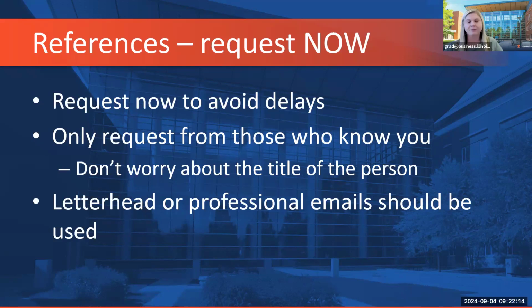So request early, and most importantly, actually email them or talk to them in person to ask before you put their email address down and have it come from us and say, the University of Illinois Gies College of Business has requested that Brian write you a letter of recommendation, or Brian get a letter of recommendation from you. They're going to be like, well, they didn't ask me, and so now I'm busy and I don't have time. Ask first. That's always so important whenever you are dealing with letters of recommendation.